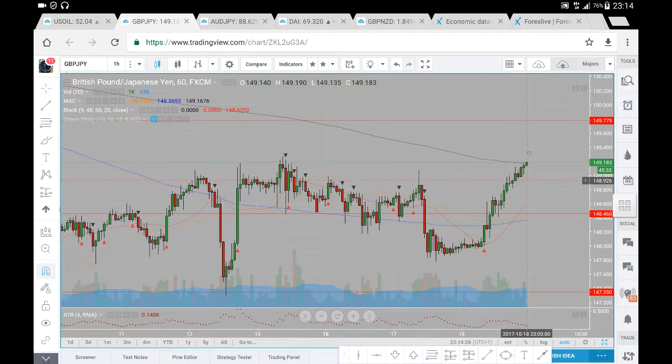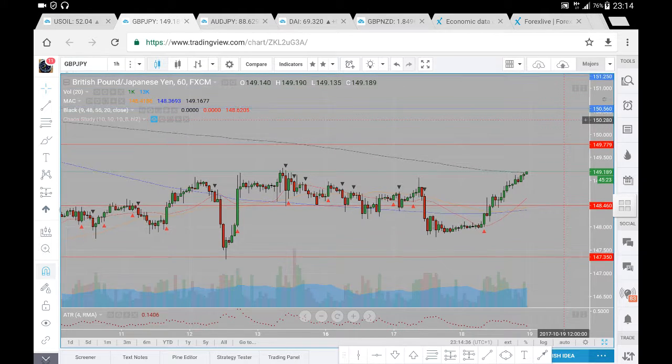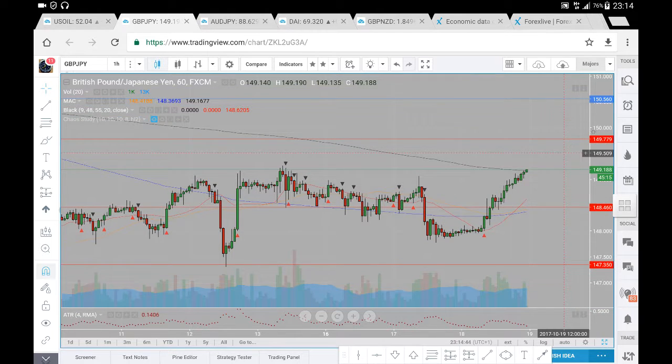So a successful continuation of this should see prices potentially go up to 149.78, over which we'll be looking at the big round number of 150, above which 150.56, a previous week's pivot as highlighted here in blue, and above that 151.25. If, however, we do break down from 149.78, so it might just be a case of a zone of the 149.78 up to the 150.